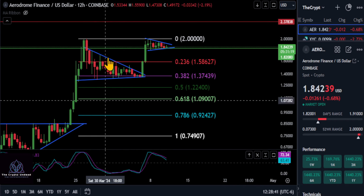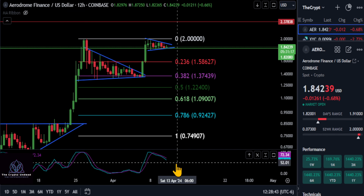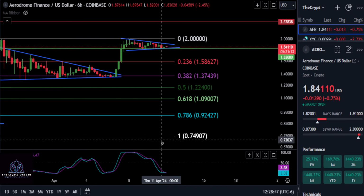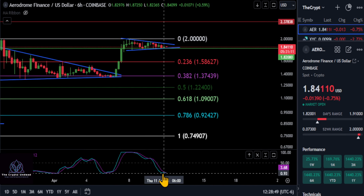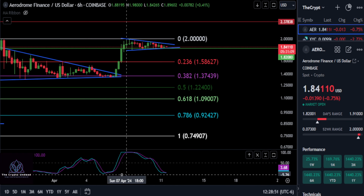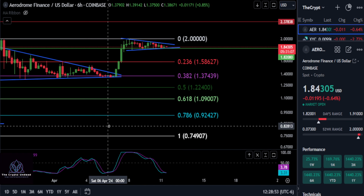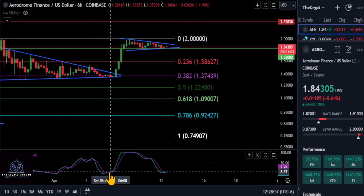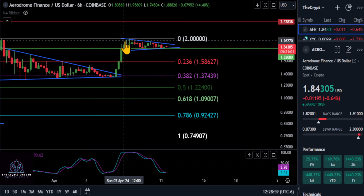One other thing I wanted to point out here on the 12-hour chart, we do have the RSI curling down, but if we zoom into the 6-hour chart, you can see it's down here at the bottom, and it looks like it's about to curl back up. The same thing happened back here when we were getting to the end of this pattern. Before we took off, you can see we were down here, and then it curled back up, and then that's when we had that huge move up once again. So that could be the case.